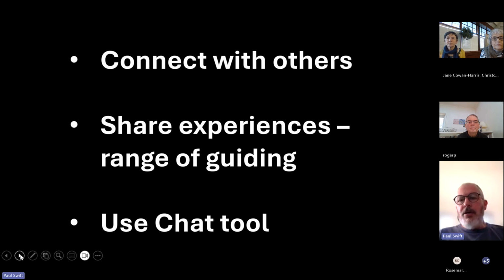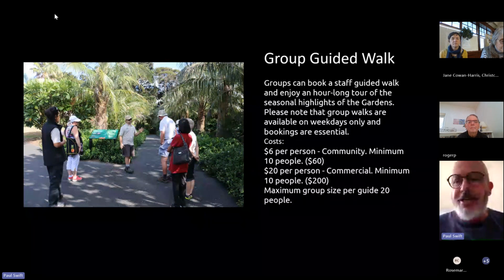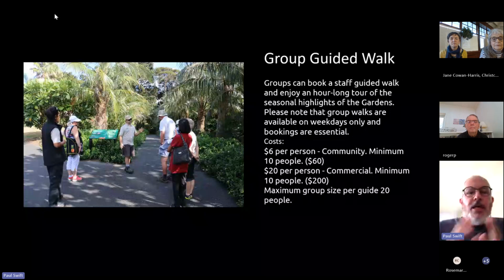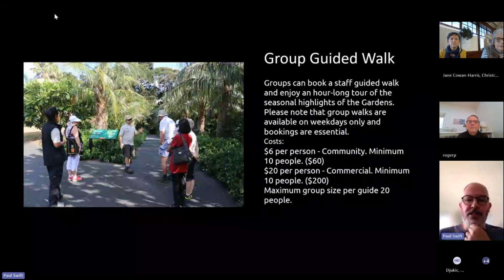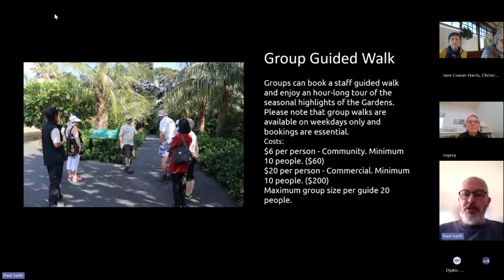So we've got a number of different ways that we provide chats and guided tours with our visitors. Primarily, we've got paid for experiences, which involve members of our visitor services team, who are the front of house people at the gardens. Those are paid for experiences, and as you can see from the slide, we've got two different price ranges. We've got £6 per person for community groups.